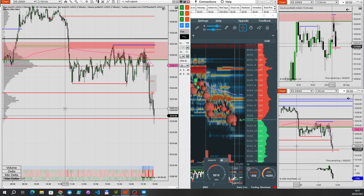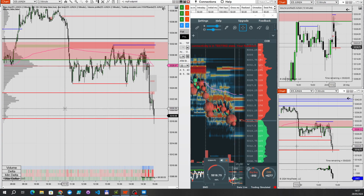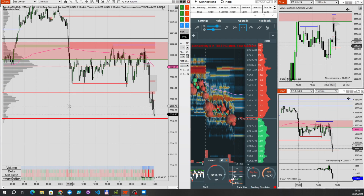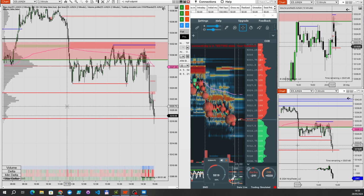Fed's Kashkari says the short-run neutral rate may have gone up temporarily. Street is very short, minus 4,000. Okay. Could get a nice push now up. So we have collected that liquidity I was thinking about.